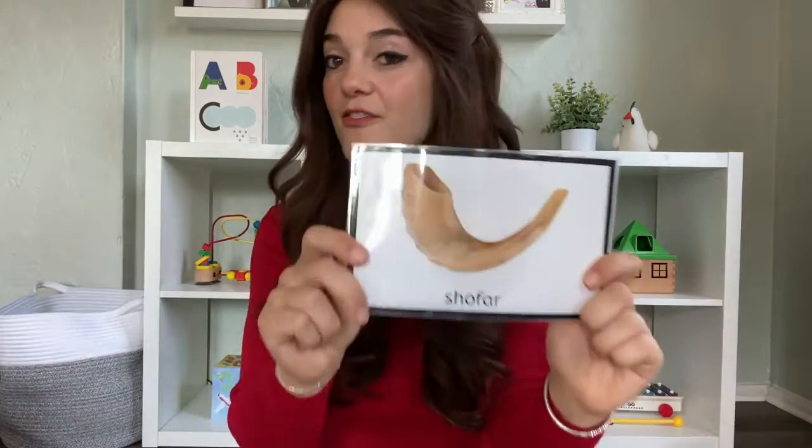So the same thing is with the shofar. Sometimes we're sleepy and we're tired to do mitzvahs, or sometimes we need a reminder that it's time to do teshuva and to wake up and do all the mitzvahs that we can do. And a shofar reminds us of that. It wakes us up to do the right thing.